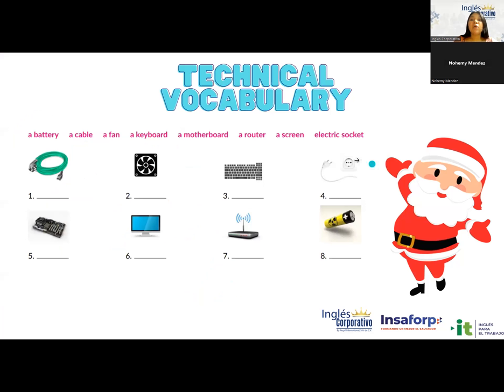But first, we are going to start talking about technical vocabulary.